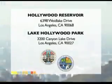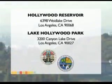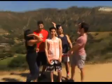Yes, so if you want to come check out the Hollywood Reservoir area, definitely come explore the land. Or for more information, you could go to www.waterandpower.org. And as we like to say, Let's go LA.